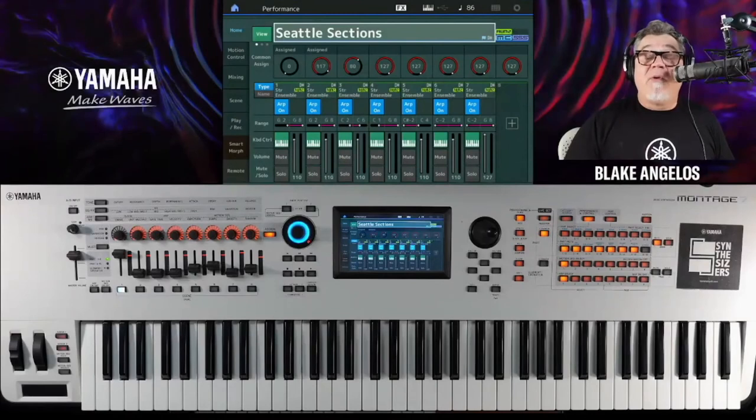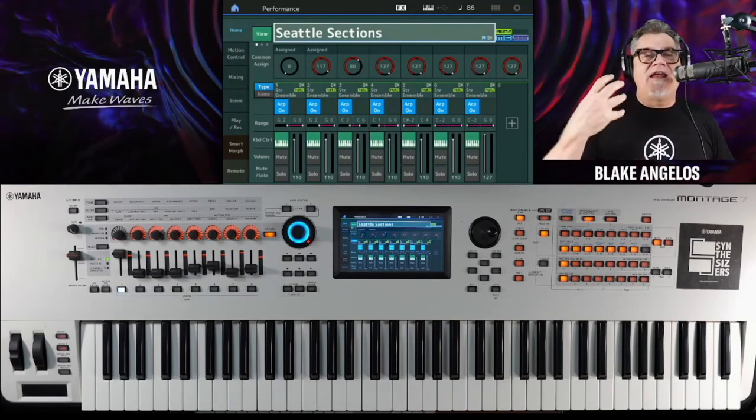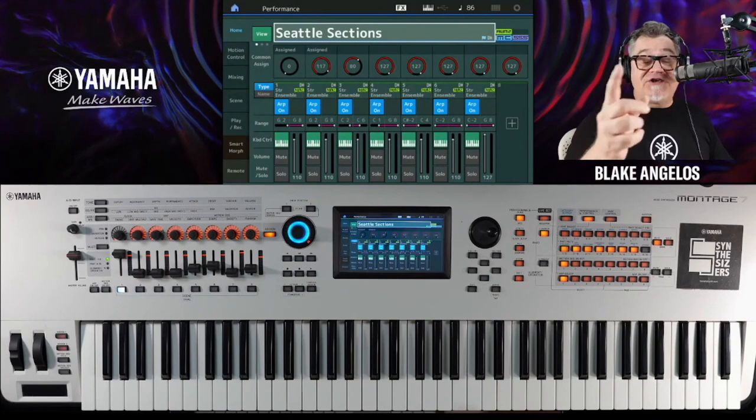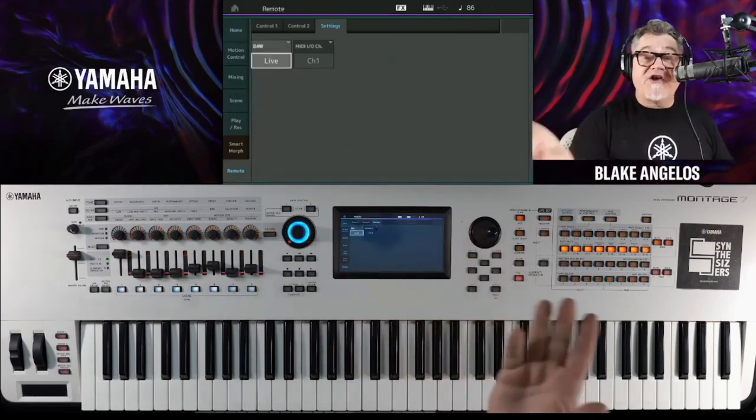So as I mentioned before, both Montage and Modi X have integrated USB MIDI and multi-channel audio connectivity. This makes both of those products ideal choices for churches that need not only the deeper sound design, but also really cool music production features and connectivity. I should mention this too. It is a control surface.